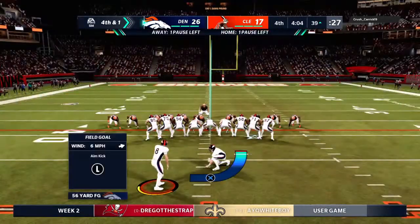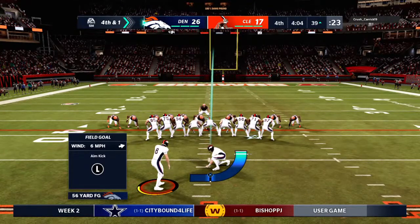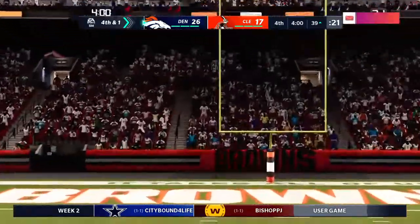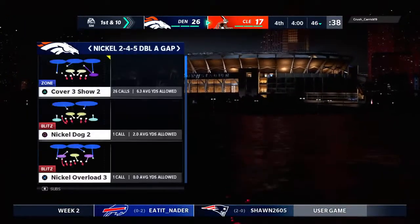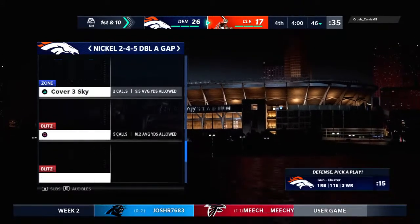So on now is Brandon McManus. He has hit from as far away as 57, but that was in Denver. This will be from 56 yards out. And that is no good. Hit it well from distance, but he couldn't work it back in. And this score will stay right where it is.